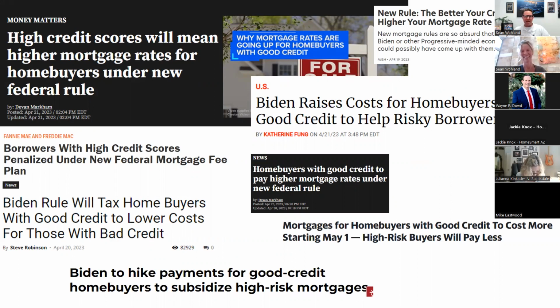My goodness gracious. All right, so here's all of the different things we're seeing right now in regards to the news articles, and this was today. I mean, there's so many. So what I'm going to do is show you a really great chart that's going to illustrate the changes. If it's in red, that's a change for the worse, so higher prices. If it's green, that means it got better.